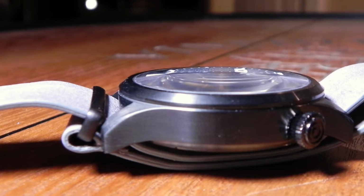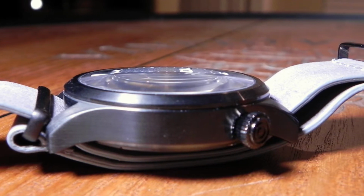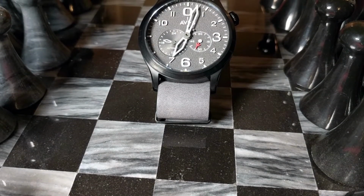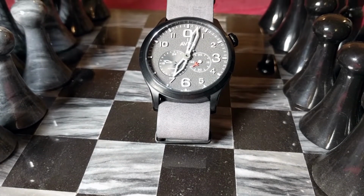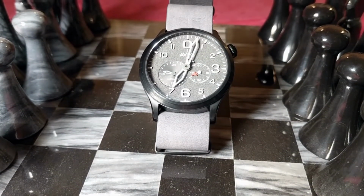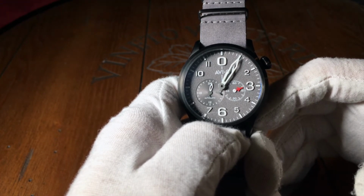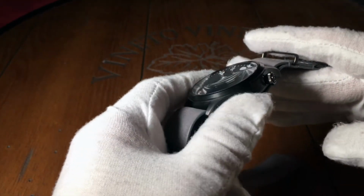Now, the Flyboy Tuck has an ever so slightly raised dome crystal, and it's a sapphire crystal to be exact, which for the price I paid is great, but it's something that you would expect as you get closer to the MSRP of the watch. Now the crown is at the 2 o'clock position, which is a little different. And it's sort of an onion-shaped crown, or maybe a half onion.